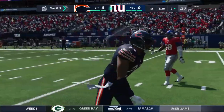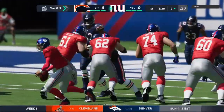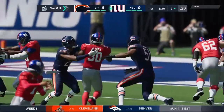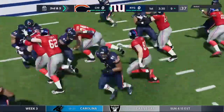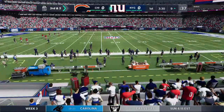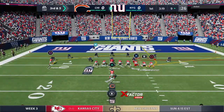And they'll be driven back here, losing yardage to the 9. It'll be a loss of a couple on the play, so now 3rd down coming up. The Bears bring out an extra defender in the secondary now for 3rd down.